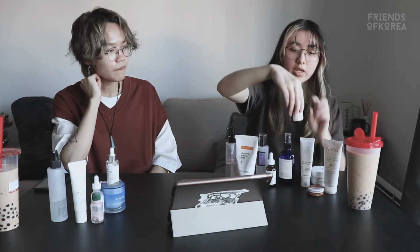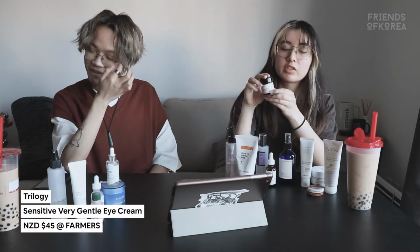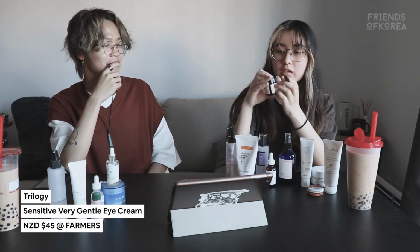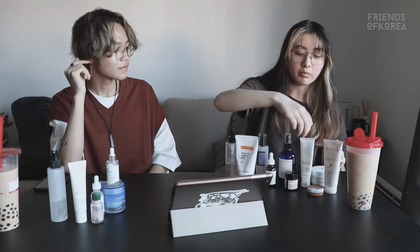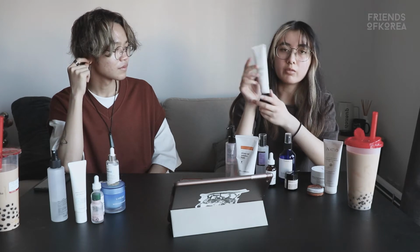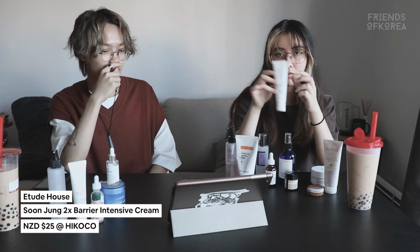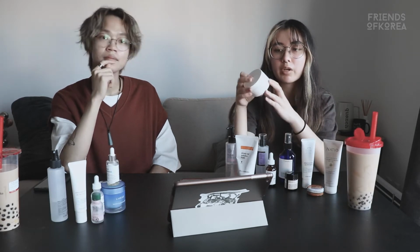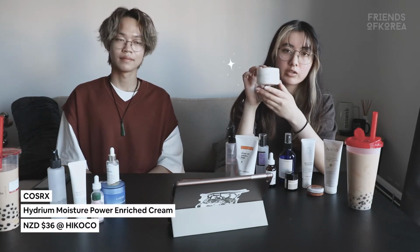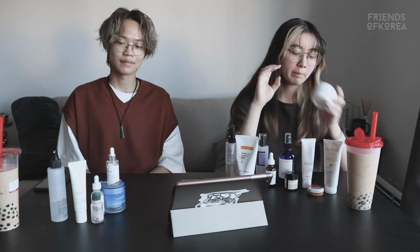I go in with this Trilogy Very Gentle Eye Cream. It's for sensitive skin, so there's no fragrance, and this has lasted me so long, so that's great. And I just use that on my under eyes. In the mornings, I go in with the Jung Barrier Cream. Very light, very easy, great for sensitive skin. But at night, if I want a heavier cream on my face, I will go in with the COSRX Moisture Power Enriched Cream. Very heavy, but it keeps my skin hydrated all night.